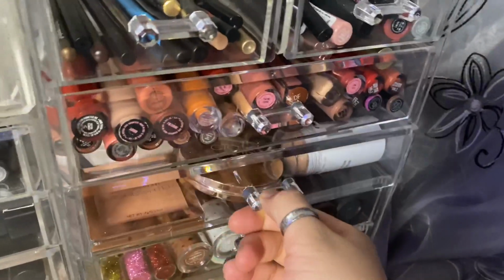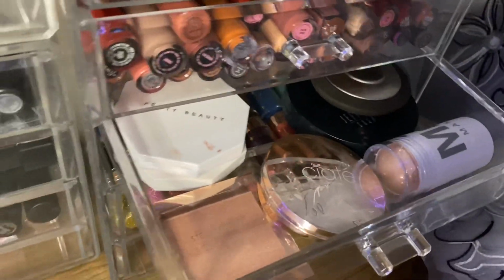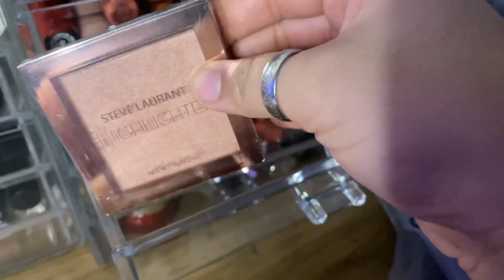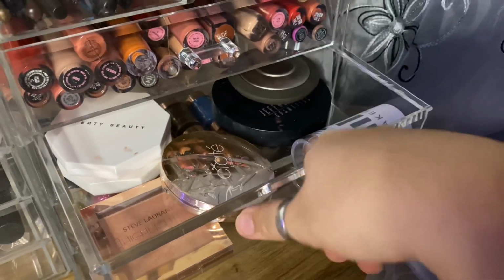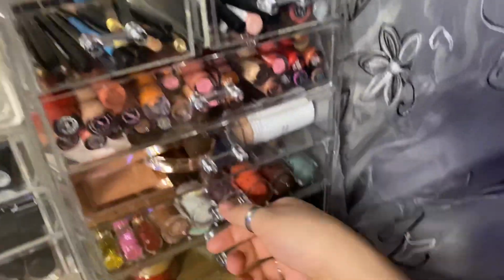Next drawer is mostly my highlighters drawer. So I have some Fenty Beauty, Ciate. I honestly don't even know what brand this is. What we got going on here? Stila Laurent. I have Jeffree Star. I have some Milk. I have this one back here. So these are just random highlighters that are not liquid, because my liquid ones are up here.